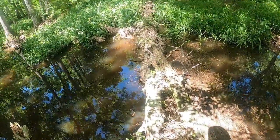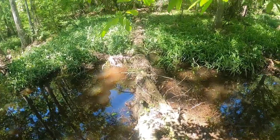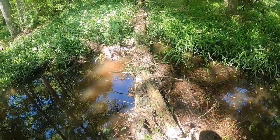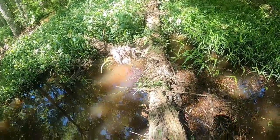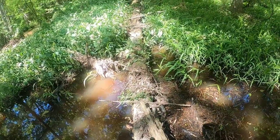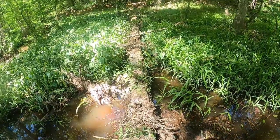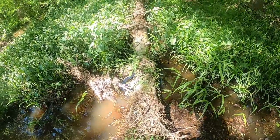This looks like a pretty sturdy tree. Oh, yeah, he definitely sees me. He definitely sees me. I might just go ahead and cross anyway. If I can catch this snake, that'd be a miracle. There's also a 5-line skink on this log that I'm on. See if he'll let me get close enough where I can maybe grab him with the tongs.